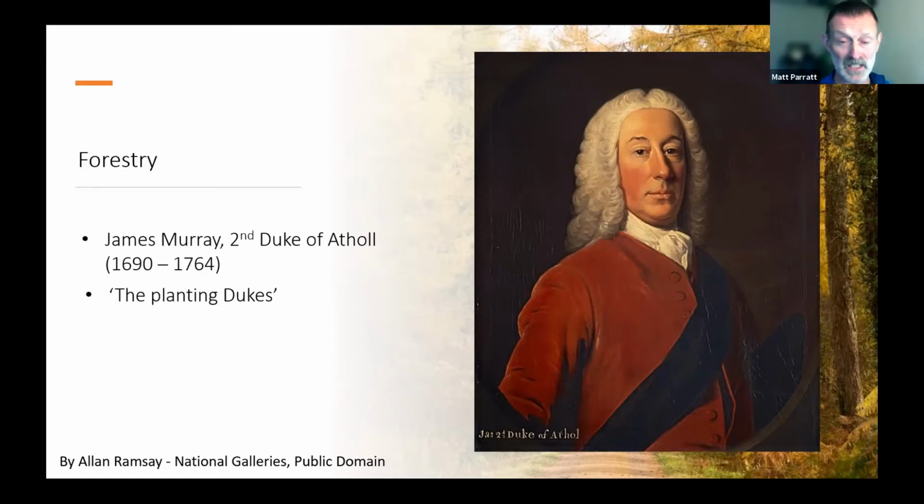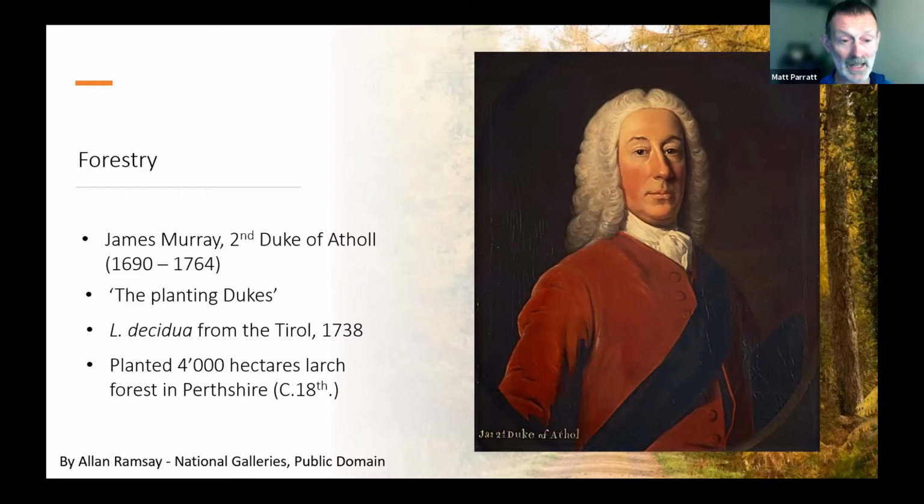All of those plantings I've spoken about of Larix decidua in this country, and also the Japanese larch, Larix kaempferi, were down to this family and very much this guy here, James Murray. So he first planted Larix decidua from the Tyrol up around Blair Castle in 1738. So quite soon after the introduction into the British Isles. And very quickly, he and his descendants planted around 4,000 hectares of larch in Perthshire throughout the 18th century. You could make a very strong case for this being the birth of modern plantation forestry in the British Isles. So this family had a really big input into that.